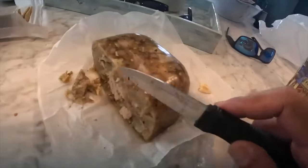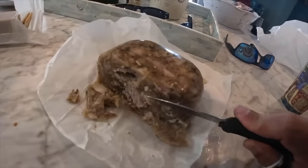But people seem to be pretty divided on hog's head cheese. A lot of them think it's gross. For me personally, it's one of my favorite snacks. Leave me a comment. Let me know what you think. Do you like hog's head cheese, or is it something you'd be open to trying if you haven't tried it before? So I'll just get me a nice little slice.